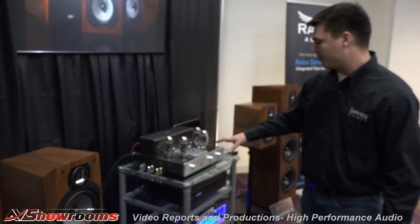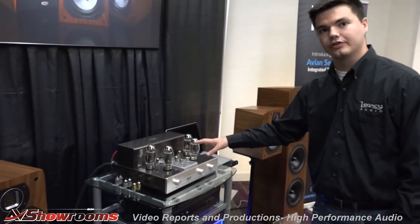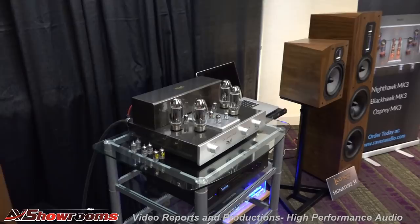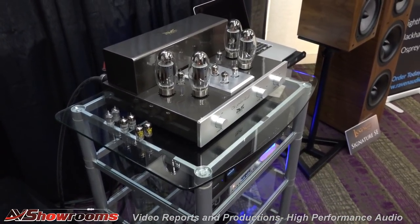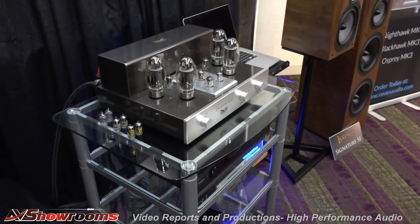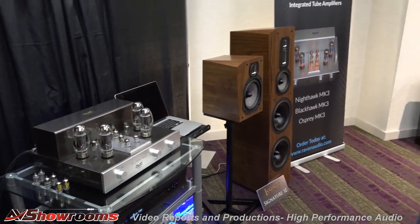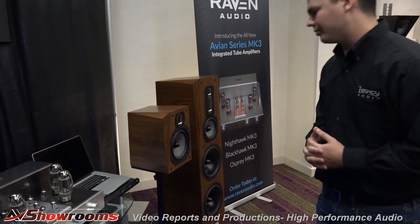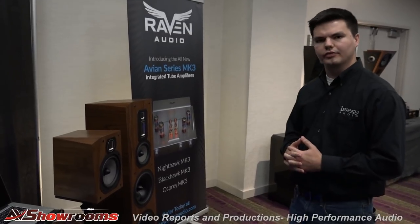And right now we've got them powered by the Avian Series integrated amplifier, the Golden Eagle. This is their top line in the Avian Series. It's a really nice piece of gear. Makes a great match with these two speaker models. And we've just been playing those through various DACs and CD players off this amplifier. So this is kind of the entry level systems on this wall.